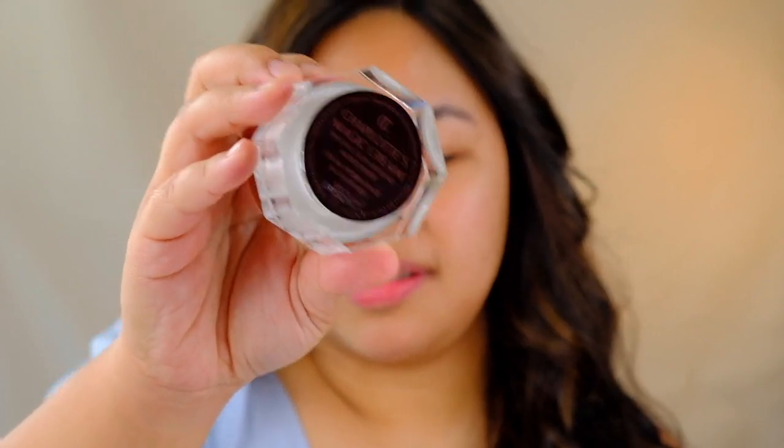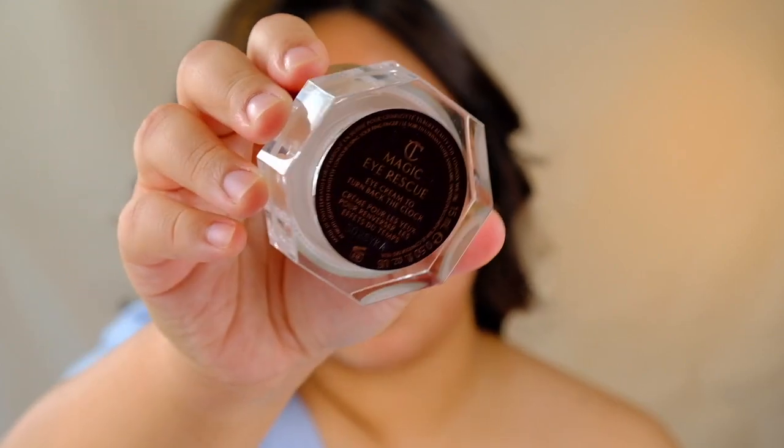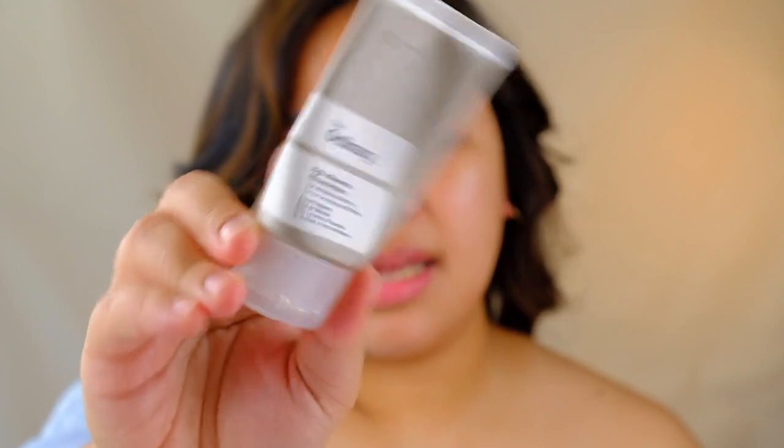So I'm gonna start by applying moisturizer. So this is the Charlotte Tilbury Magic Cream. And then I'm gonna apply the Magic Eye Rescue from Charlotte Tilbury as well. Then I'm gonna moisturize my lips using the Dr.Pawpaw. High adherence silicone primer.